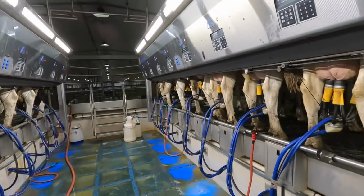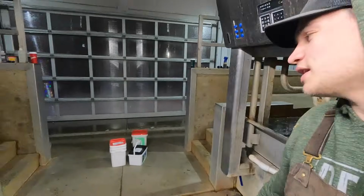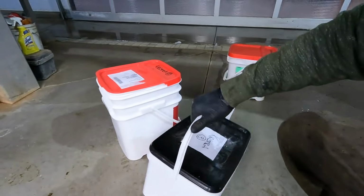These are the 24 cows we're drying off today. They're all being milked for that last time. So all the cows get a dry cow treatment as well. Two of them. The first one is an antibiotic that's gonna make sure that she has a healthy dry period. And the second one is called a teat blocker.